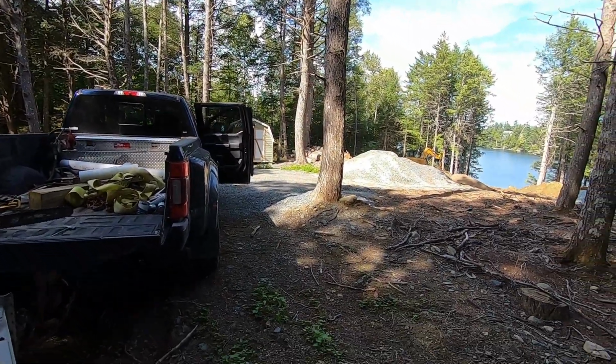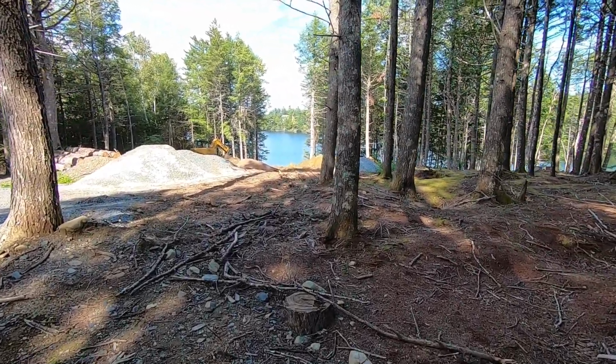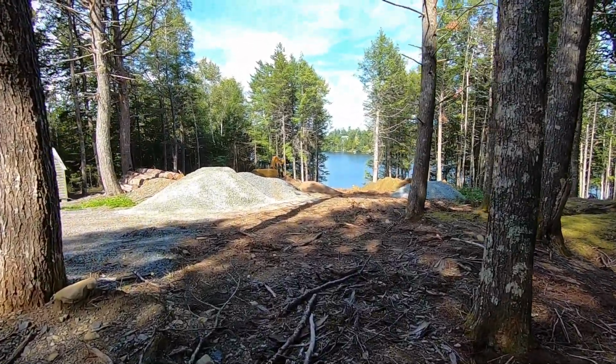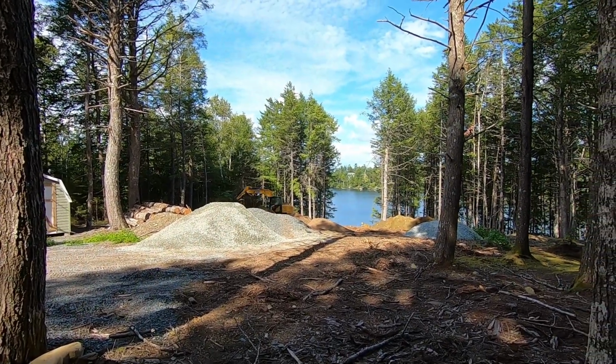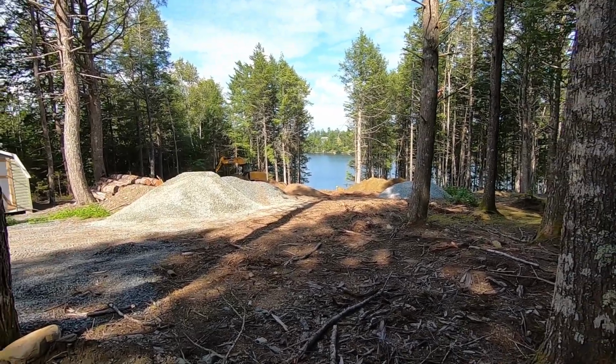If I don't get it on footage because I'm helping John at the time, maybe I'll set up a camera somewhere. But if I don't get it on camera, this is the only machine we have here. So if it's in the hole, this is the one that did it.